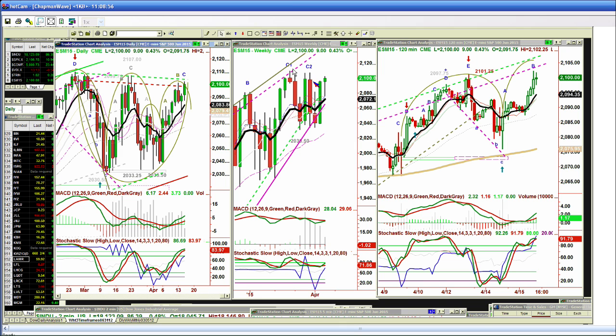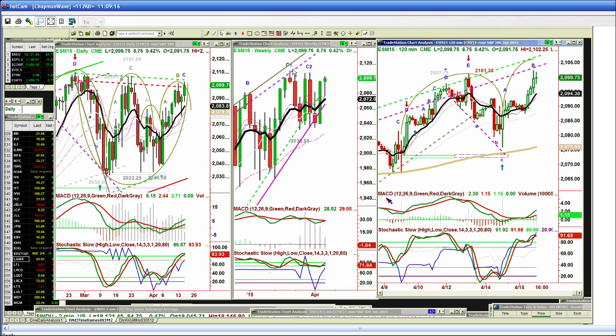You can see that the weekly chart in the E-minis is really close to getting that leg D. And that's what we're going to be watching. And you'll see in the 120-minute chart, there's a whole series of resistance levels that can take you to the 2107s, allowing for a test of the all-time high. Let's get rid of that. Now we're going to go to something else.